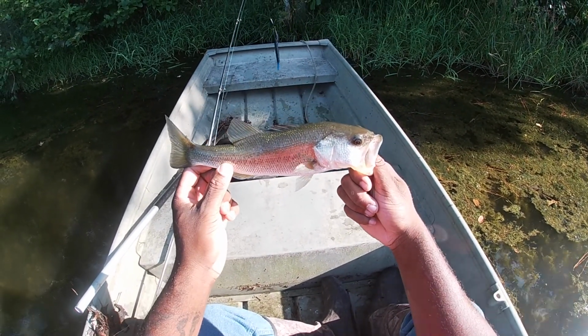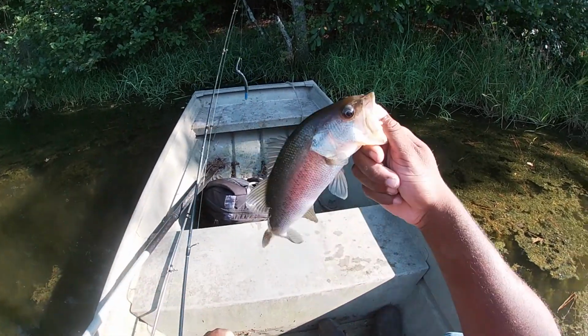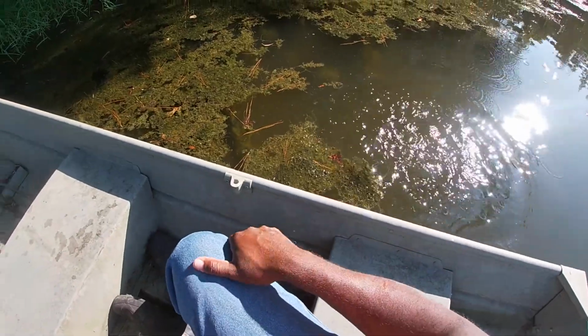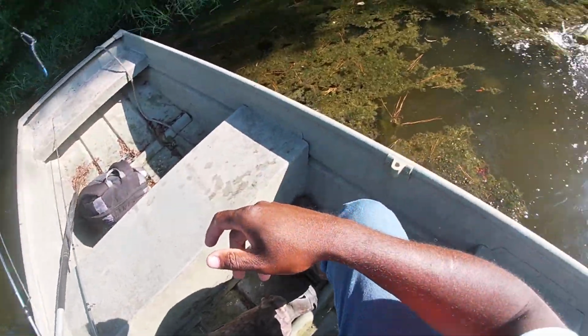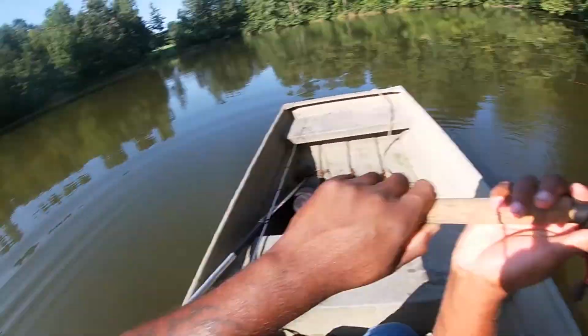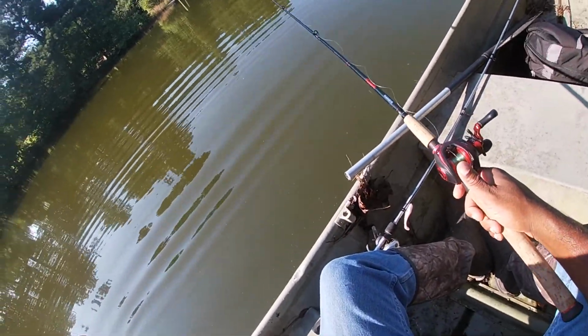That's a pretty catch, y'all. Beautiful. Nice fish. Thank you, buddy. Thank you for letting me catch you. There you go. Okay. Ooh, that's a good spot right there.